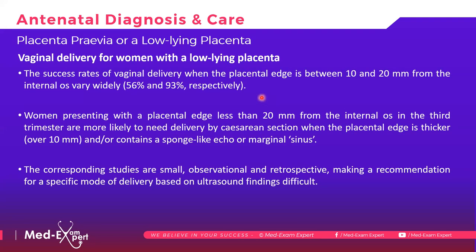That's the gray zone here. The placental edge when lying between 10 and 20 millimeter from the internal os. Some studies were done to see what's the success rate of vaginal delivery when the placental edge is between 10 and 20 millimeter from the internal os. We can say that's a gray zone. Yes, low-lying placenta, but it's not placenta previa. So some clinicians thought, why don't we think about vaginal delivery? And the success rate here is very variable, like 56% to 93%.